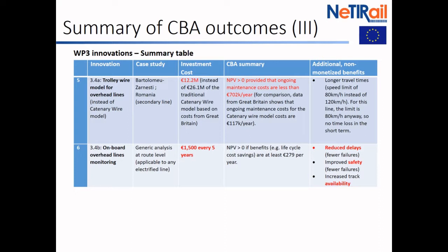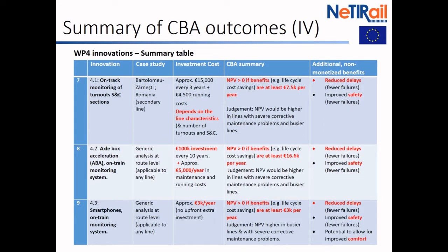So here, these are innovations from Work Package 1, well, not all, but 3 of them, and we calculated all the investment costs and all the subsequent running costs necessary to have these technologies. We sort of say, okay, the net present value for each of these technologies will be higher than 0, will be positive, if at least there's a saving of so much every year. This was based on the Romanian lines, so that's with Romanian data.